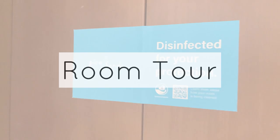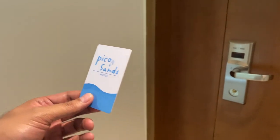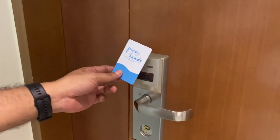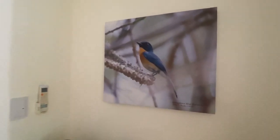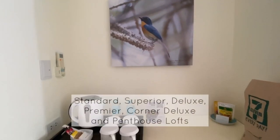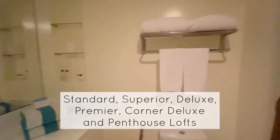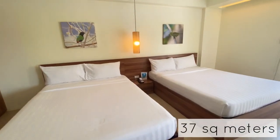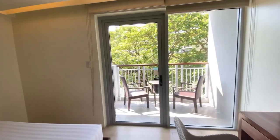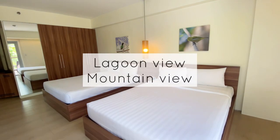Okay, here we go. It's time to tour you to our room. Similar to other hotels, you can choose your accommodation according to your needs. In Pico Sands, they have standard, superior, deluxe, premier, corner deluxe, and penthouse lofts. And guys, malaki ang 37 square meter room, with a 7 square meter balcony pa. Ang kagandahan kay Pico Sands Hotel, you can choose either a lagoon view or a mountain view.